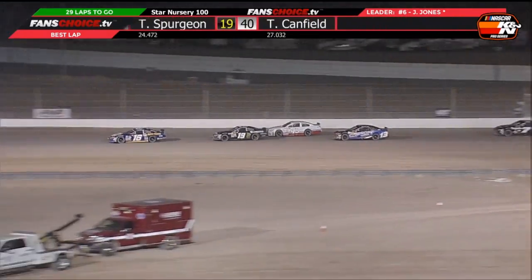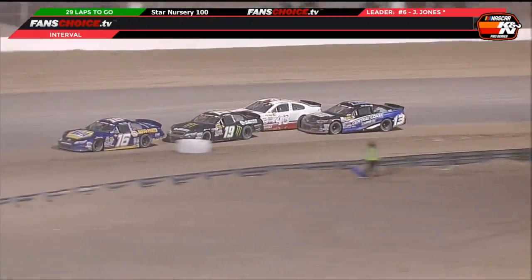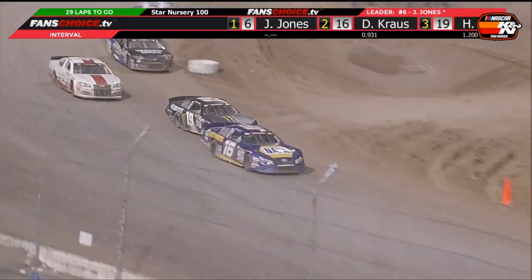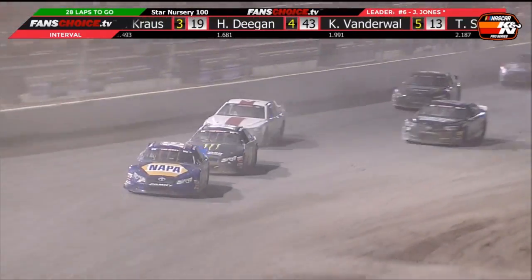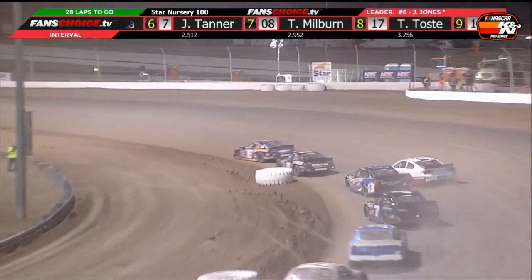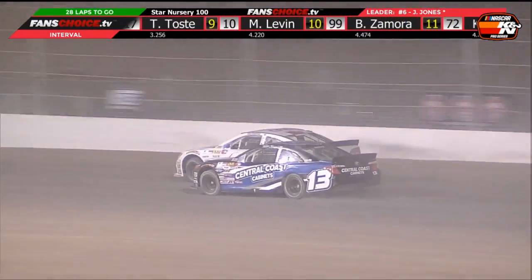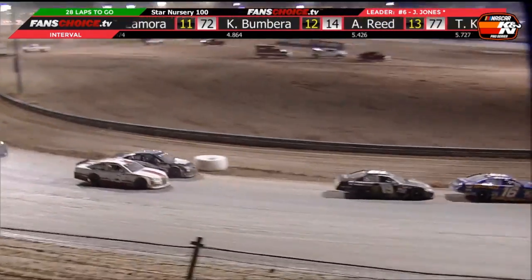Watch. So Sunrise Ford has to be happy with their new driver, Jager Jones, out in the lead of the Star Nursery 100 right now. You know, Jager Jones last week, folks, he won a late model race for Dale Earnhardt Jr. last week in Florida. Jager Jones got that ride. Jimmy Johnson told Junior, keep an eye on this young driver, Jager Jones, the son of P.J. Jones.